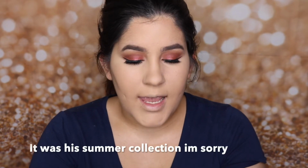So now I'm going to go in with bronzer. The bronzer I'm going to be using is the Patrick Starr MAC Give Me Life bronzer. This came in his fall collection. So I'm going to be just putting that bronzer on, and then I'm going to go in with another one.